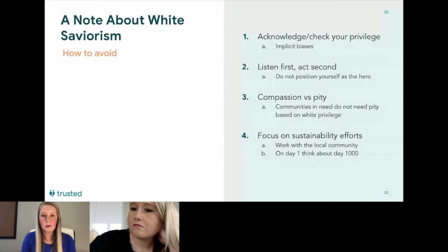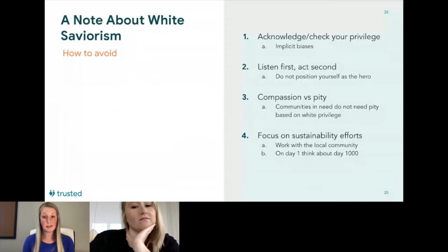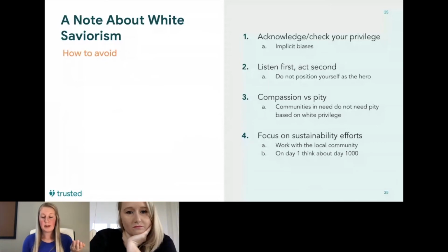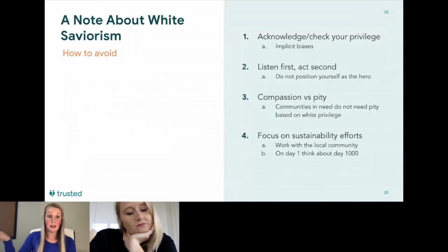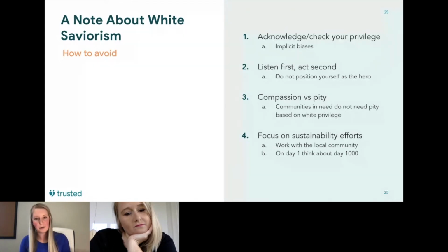Number 3 would be to reflect inside yourself on the difference between compassion and pity, because there is a big difference. When you are feeling compassion for someone, you are feeling their pain in your heart, and you're feeling the burden of their pain. Compassion tends to come from a level playing field, whereas pity tends to come from a hierarchical perspective if you are taking pity on someone.